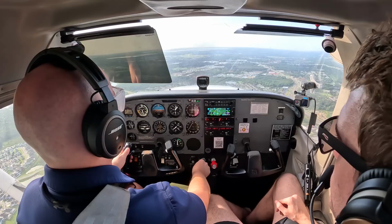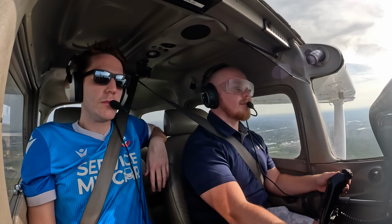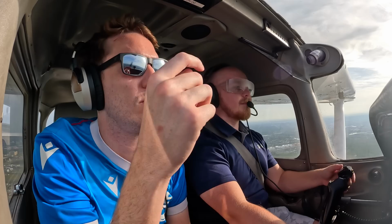Short approach, number 2, short final, assess traffic. Number 2, short approach approved, 15. Zero Mike Alpha, Cessna traffic ahead of you on a close-in left base, about 2.5 miles ahead. I've got the traffic in sight, Zero Mike Alpha.